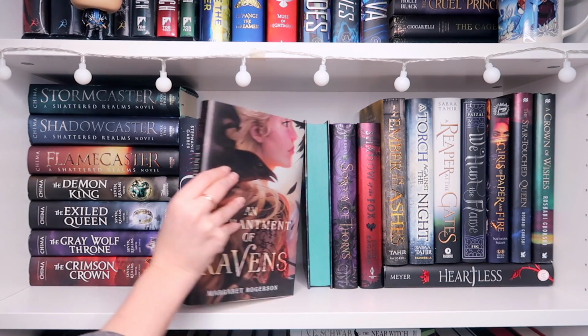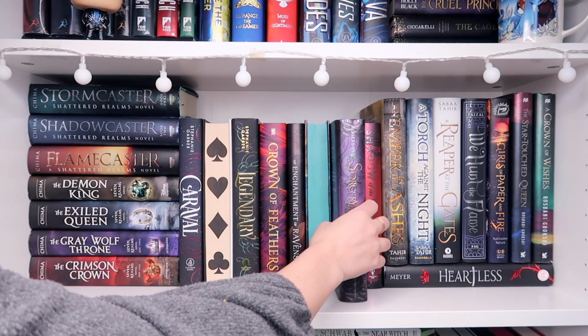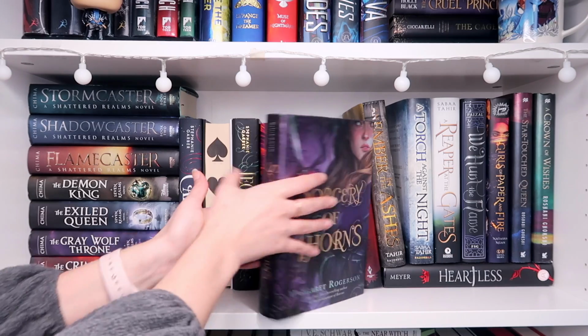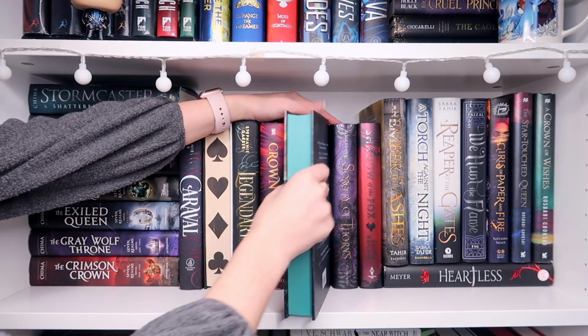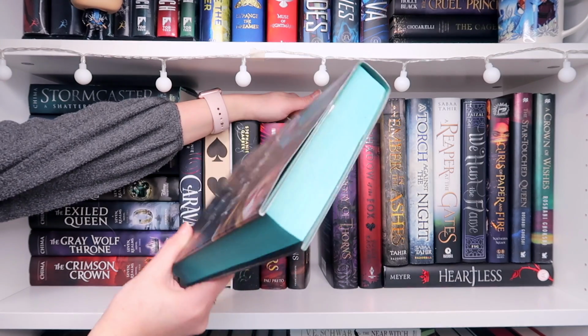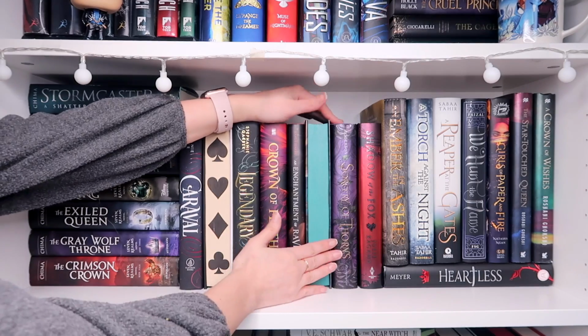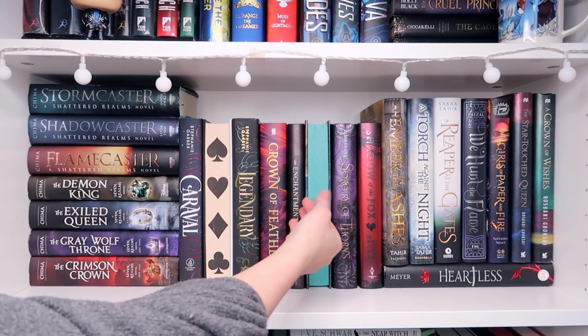And then we have An Enchantment of Ravens by Margaret Rogerson, and then 2 editions of Sorcery of Thorns, Owl Crate's purple edition. And then we have the Fairy Loot, sparkly turquoise. I don't know if it's catching that in this, but it's so freaking pretty. It just complements it so well, which I also keep backwards like that.